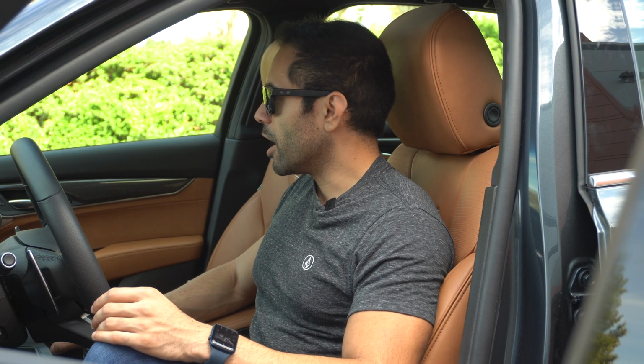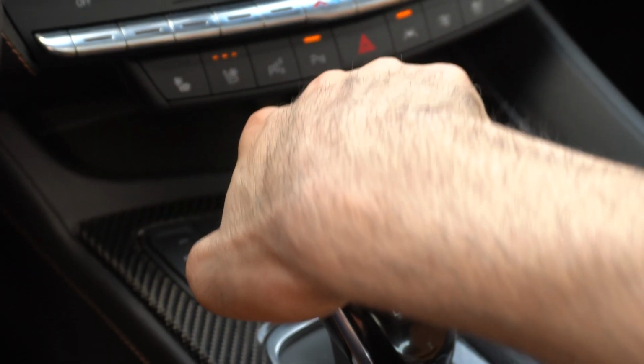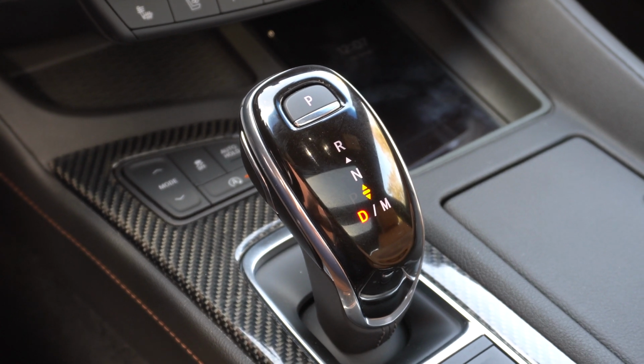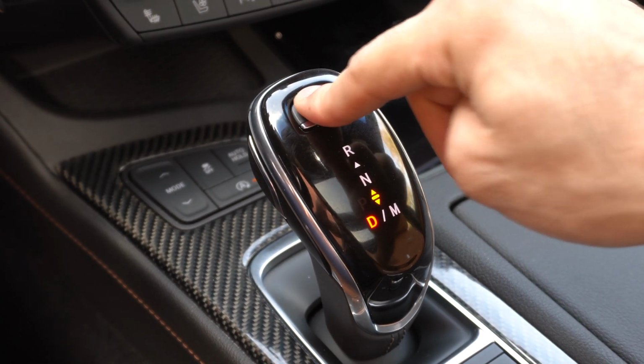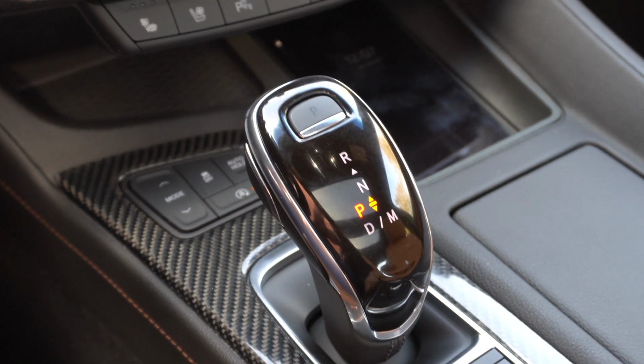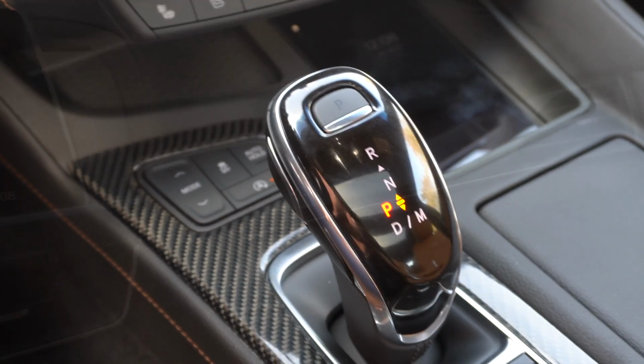Now, the shift knob is very similar to what we've seen with the Chevy Bolt. Other vehicle manufacturers are also starting to use this design, like BMW as an example. It takes a while to get used to. Now, I know this shift knob does have mixed feelings with certain drivers. For me, it's all right. Yes, I would have preferred a rotating knob, in my opinion.